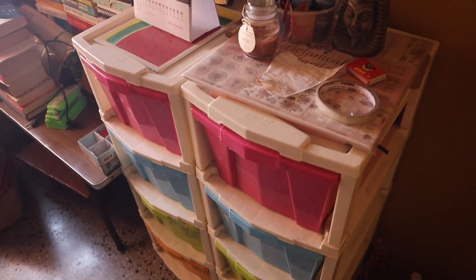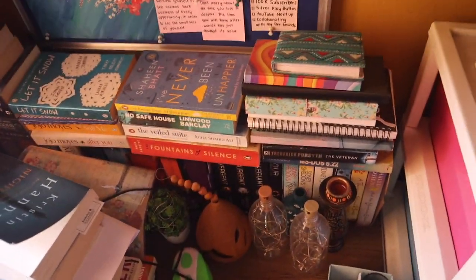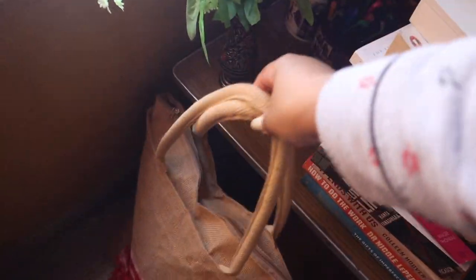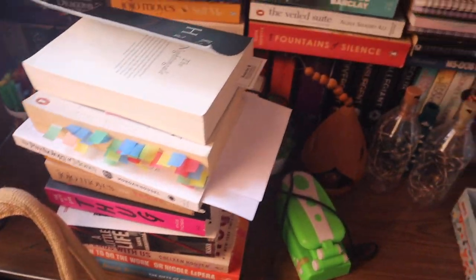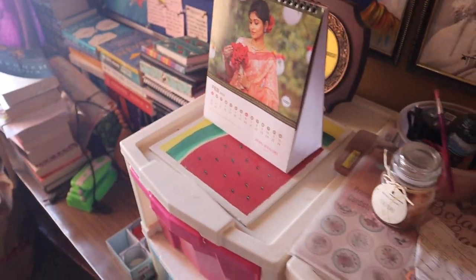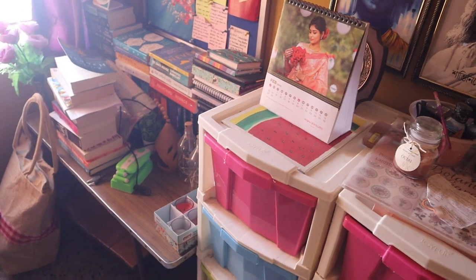So this is the condition of my setup. As you can see, it's really messed up. I don't even know what to say. This is the bag that I use to carry my stuff from here to there and from there to here. It has everything, and there is this mound of books and all these random things, and so much dust accumulated everywhere. This is making me really anxious and I cannot do anything until I clean this.